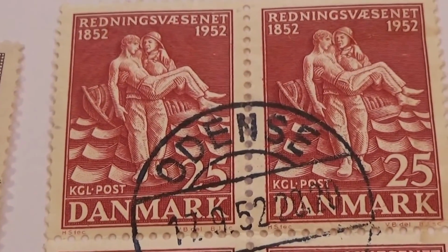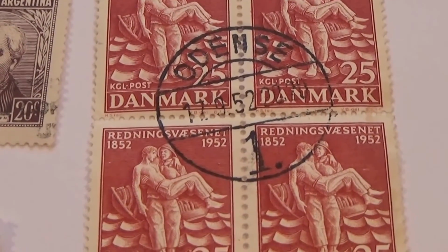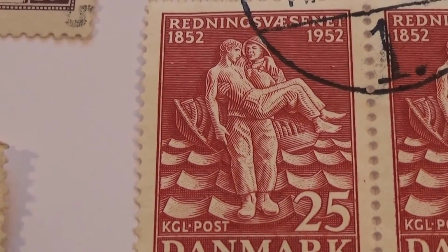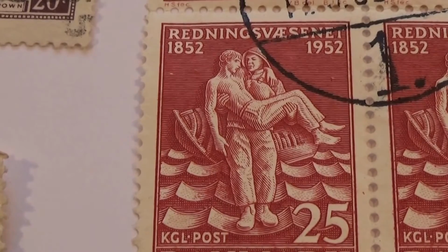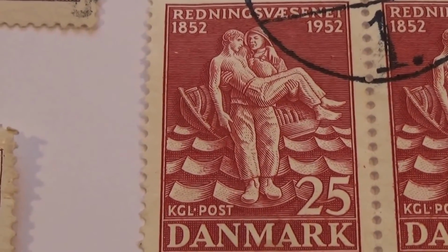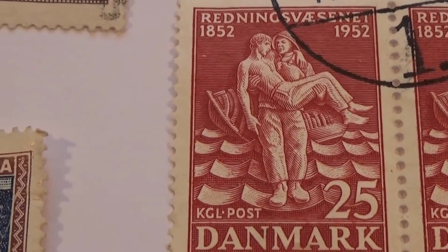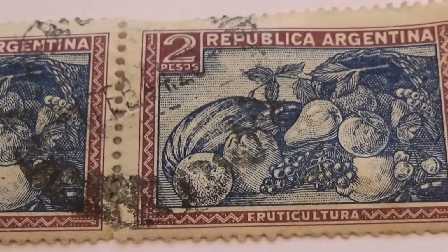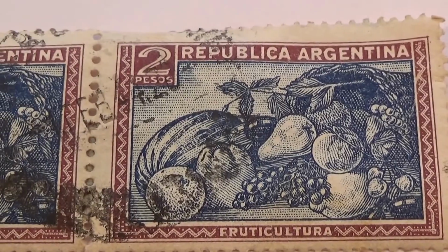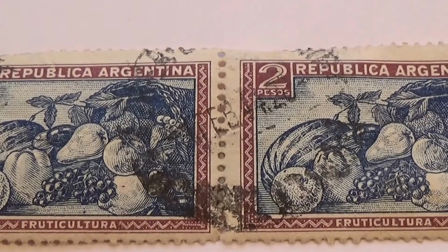Alright. Then we have some of the Denmark, 1952. It's a set of 4. 1852 to 1952. Set of 4. Alright, now back to the Argentina. Got some fruits. And these are 2, and there's 2 together. There you go.